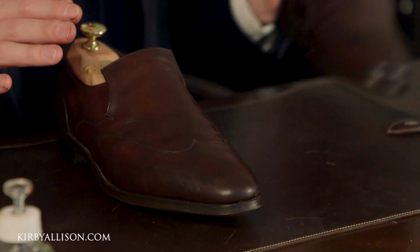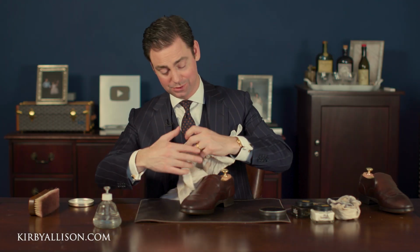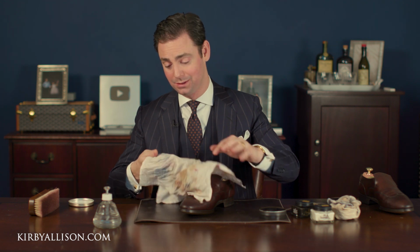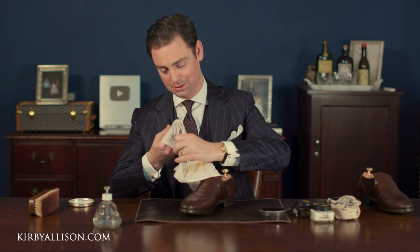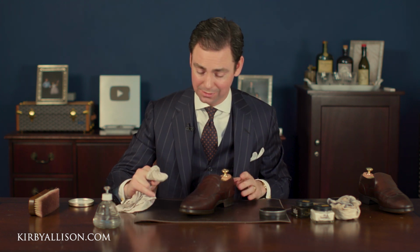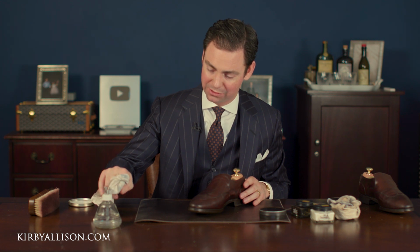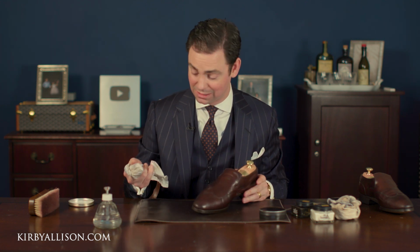Okay, so you can see that the waxes have dried, and next comes the magic. Now, this is where we're going to buff those hard waxes to a nice high shine. This is certainly a part of the process that can't be rushed. You really have to take your time. I call it the mirage. It looks like you're never going to get there, and then it just starts to come out of the desert.